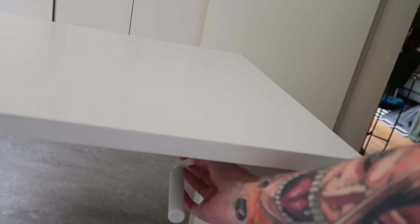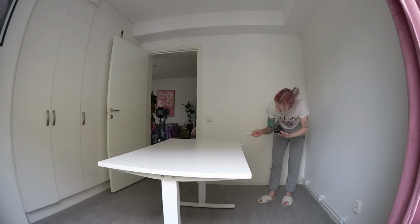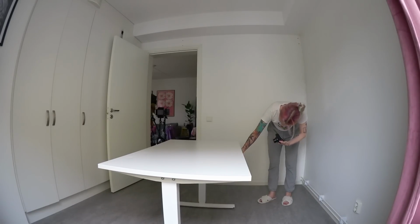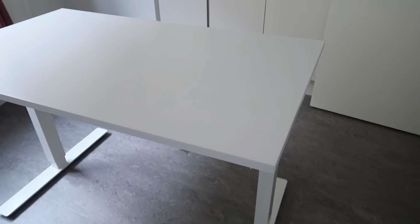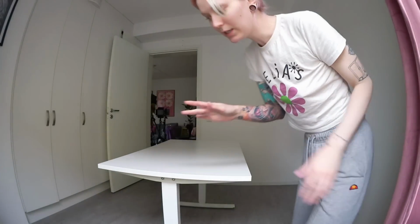So we have this thing that we just pull out like that, and then I don't know if you guys can see, but it's getting higher. I'm raising the table, and that is why I really wanted this table. It's really smart to have it manual, because then I don't have a cord going from the table, which I really like. And I've seen that some of the electric tables actually break quite easily, and this is probably not gonna break as easily.